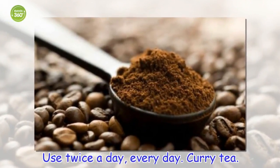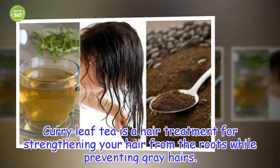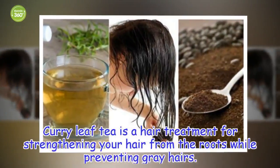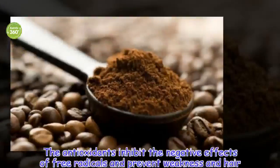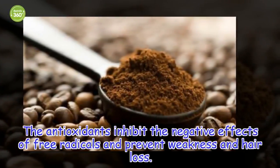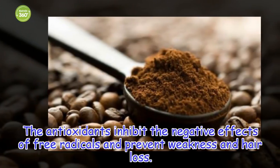Curry tea. Curry leaf tea is a hair treatment for strengthening your hair from the roots while preventing grayed hairs. The antioxidants inhibit the negative effects of free radicals and prevent weakness and hair loss.